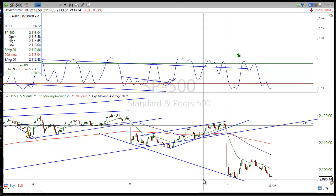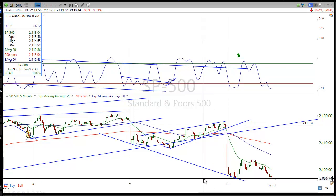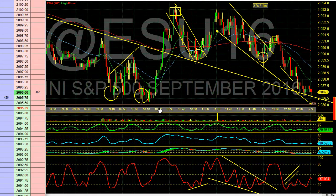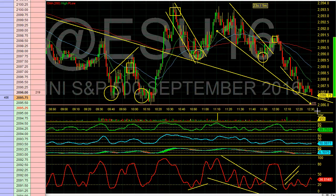So we have a chance of either spiking down a little bit below that or kind of holding that double bottom. And we're very close to a double bottom here on the ES. So everything will come into play right there if we do tag that.